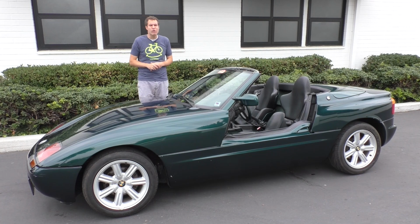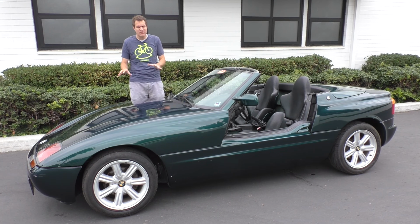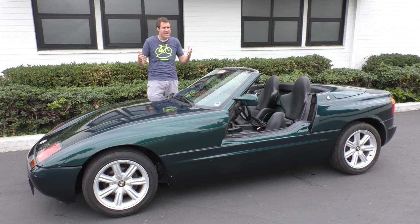Anyway, time to get this thing out on the road and see how it performs. And remember, the Z1 has the same engine from the E30 BMW 325i, even though back in 1990, this thing cost as much as a new Porsche 911. Driving the Z1.